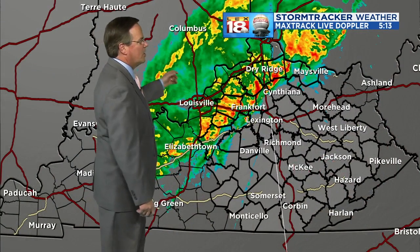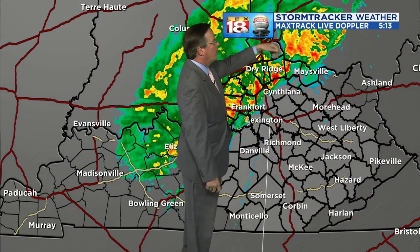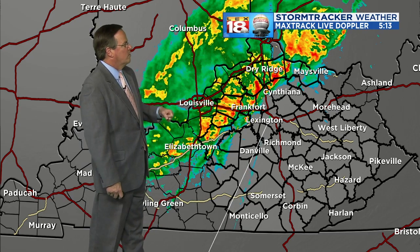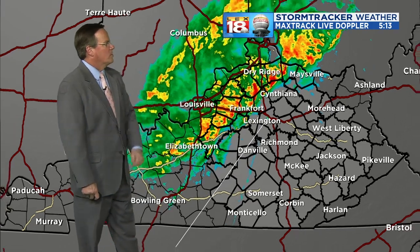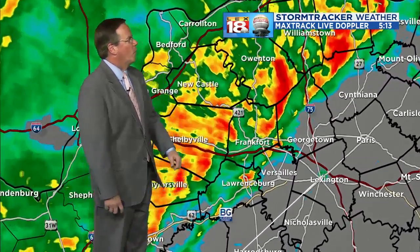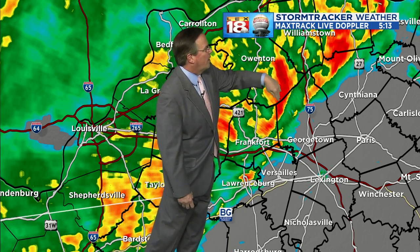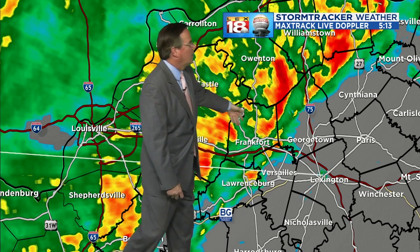So here is your line of showers and thundershowers running from near Maysville down through the northern part of Harrison County up into parts of Pendleton County, extending all the way back through Bardstown and E-Town. A little closer look here for you. Pockets of heavier rain mixed in now, just getting up there around Berry and north of Cynthiana. You get up to Minerva there in Scott County, almost to Stamping Ground, back to Frankfort.